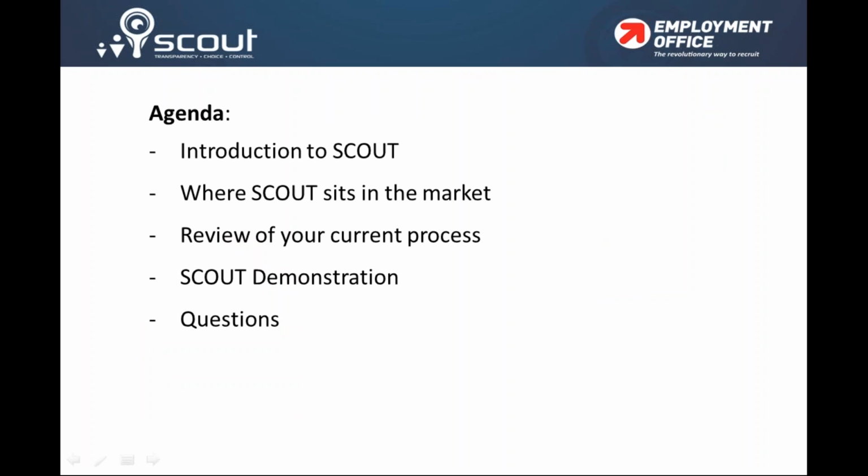Hello, everyone. So just to give you a very brief overview, as Stuart mentioned, we've got just shy of an hour now with you this morning. Our plan is really just to give you an introduction to Scout. So what is Scout? It's an e-recruitment tool, and an indication of where Scout sits in the market currently. Again, you're looking at a number of different providers, so really just help ascertain where it sits and what it provides. We'll take a little bit of a review of your current process, so what it looks like and some of those key areas that we need to incorporate in the system.